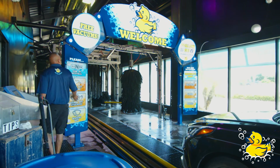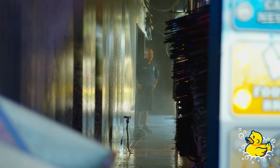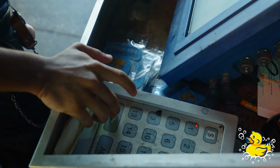Before turning on the conveyor, check the tunnel to make sure it is clear from any objects or people. Make sure all employees are clear. Take a head count of your employees and let them know you are turning on the tunnel and to stand clear.